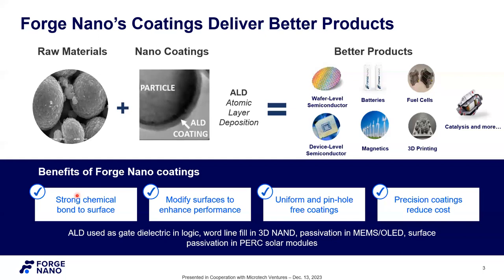You can really modify the performance of materials with a very small, very thin film. And we'll talk about scales a little bit later. As I've shown in this image here, ALD provides a uniform and pinhole-free coating. So essentially that means, at a very thin total thickness, usually on the scale of nanometers, you get a continuous film.